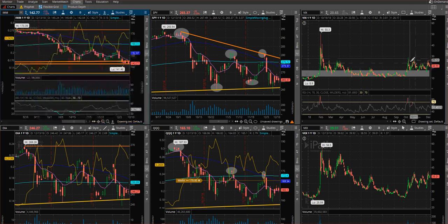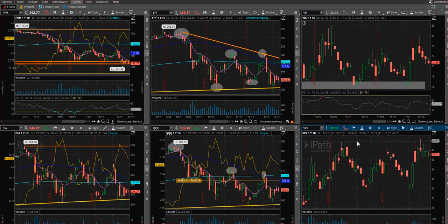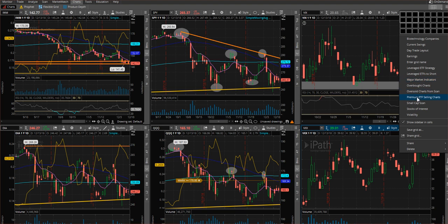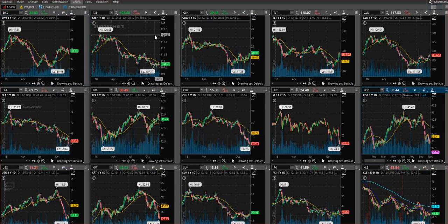Take a look at the VIX. VIX was down. So even though the S&P 500 was down just a little bit, our VIX was also down, which means you can see here our VXX was down 1.66% on the day. Let's get into some premium ETF selling charts. Kind of the bread and butter here.